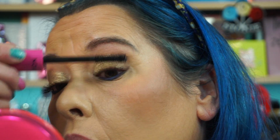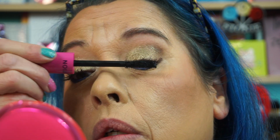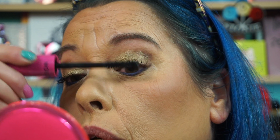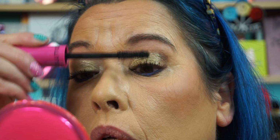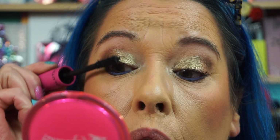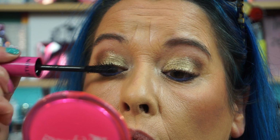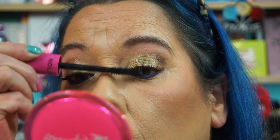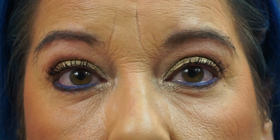Gives you lashes though. There's definitely a ton of product on this brush too. So thick. Right. I have lashes. Not bad though. Alright.